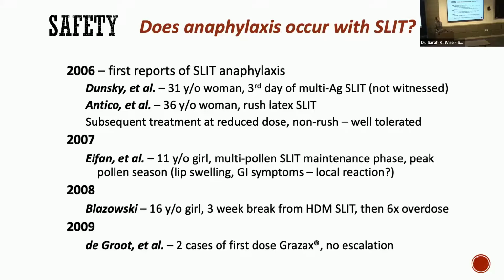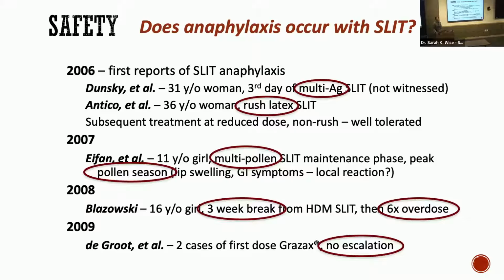What about anaphylaxis? As I mentioned, it does occur with SLIT, and these are just a couple of the early reports and some of the things that might potentially lead people to develop anaphylaxis. So being treated with multiple allergens, undergoing rush therapy, which is kind of a very accelerated escalation phase, and being treated for latex allergy, which is not really an environmental allergy. One report of a teenage girl who took 3 weeks off and then decided to kind of make that up with a really significant increased dose, so developed anaphylaxis.